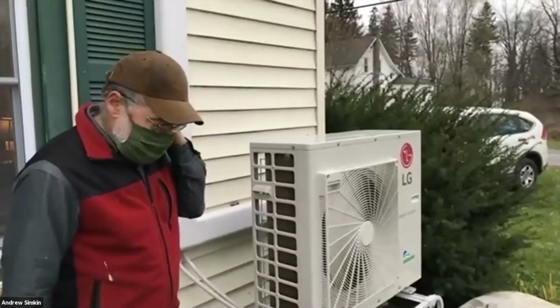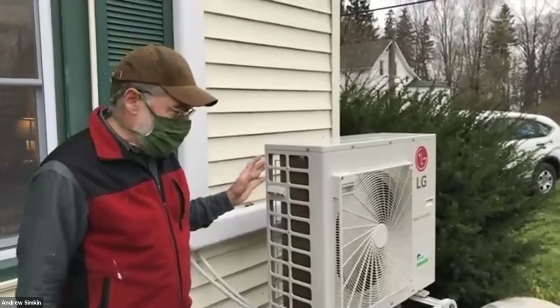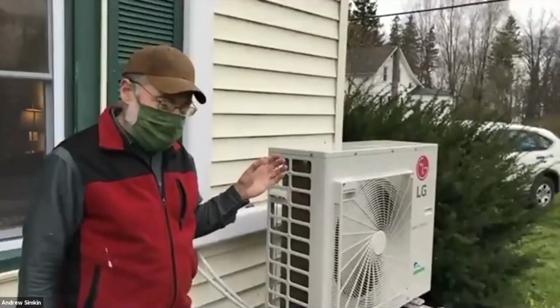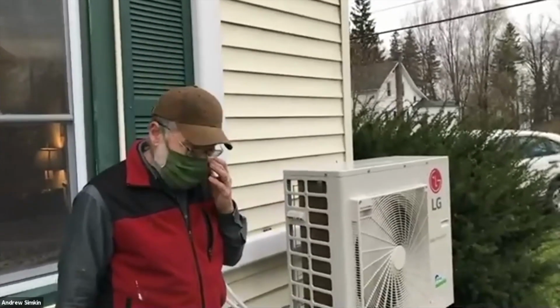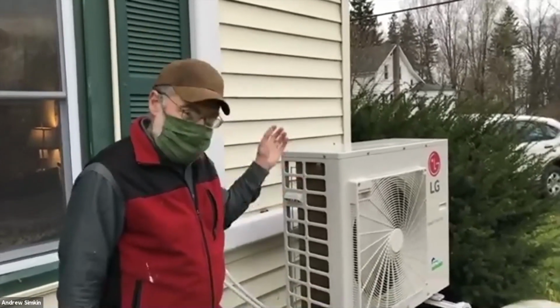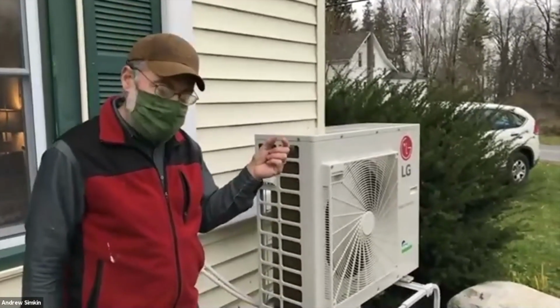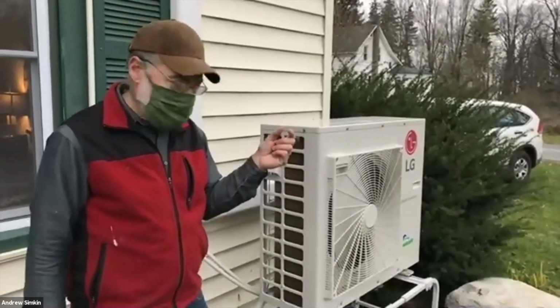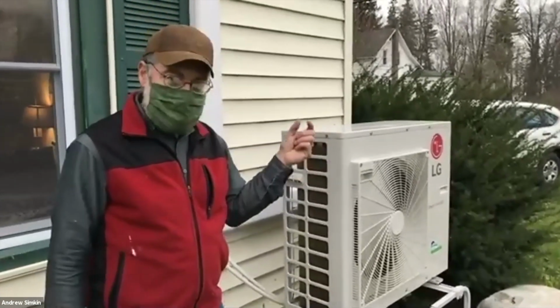Both the Mitsubishi and the LG units have a mode that is a very slight cooling, low energy consumption, but it's dehumidifying. I think there's a little drip on your remote control that's indicating that's the mode for dehumidifying the house.